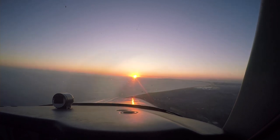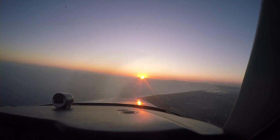Him, the airport, a cloud, and an airliner landing. Beautiful. All in one shot. So cool.